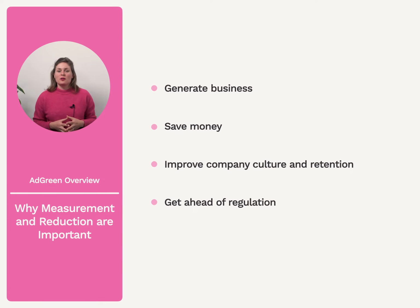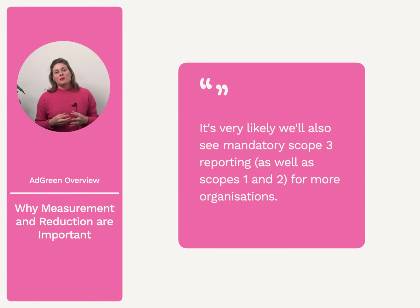Many organisations are already engaged with their own carbon reduction targets. Whilst advertising production may be a small piece of the overall emissions pie for some advertisers, it's still part of the overall picture. It's very likely we'll also see mandatory Scope 3 reporting as well as Scopes 1 and 2 for more and more organisations, so getting involved in carbon calculation now will help the community get prepared.